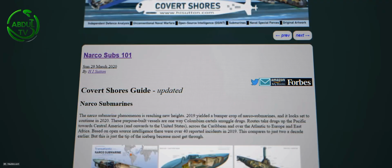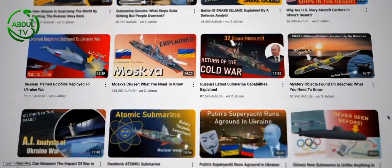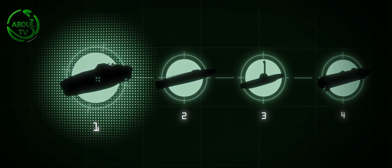H.I. Sutton studies the craft of Ricardo and the others. He has dedicated his career to uncovering their secrets. He's a specialist in defense analysis and unconventional naval warfare. I've been looking at narco submarines for about 15 years and keeping a database of all the incidents of narco submarines and analyzing their designs and the trends that are evolving in that space. Now, let's dive into our first sub.